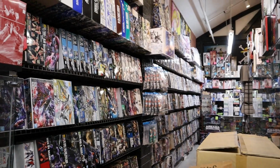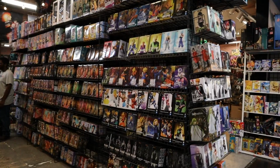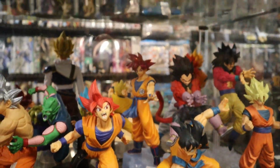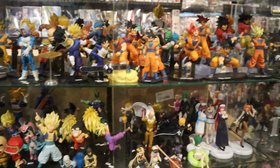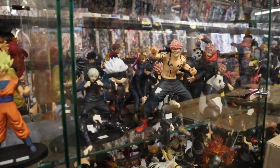Peace of mind. One part of the store is just model kits and kind of anime figurines. Pretty sure that's Dragon Ball Z, right? No clue who any of these figures are. I'm pretty sure that's the person on the mural outside. That's where he was from. But it's just not what I'm into. But they have hundreds. It's impressive.